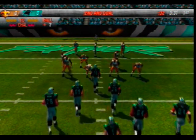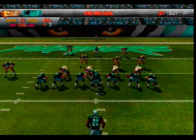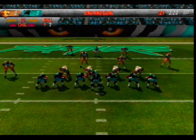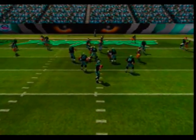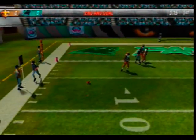It's second and goal at the 7-yard line. Only one man back. Get it up. Closing in with the pass. Almost intercepted.